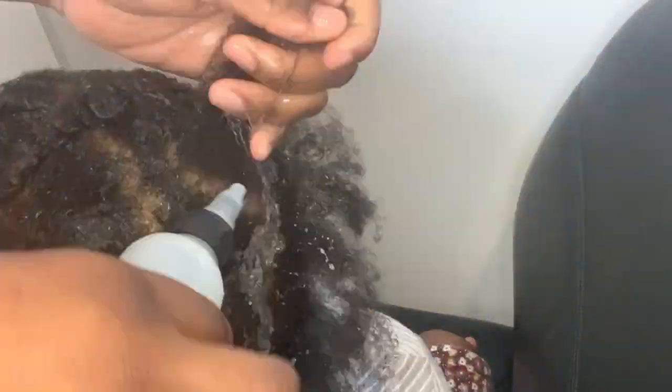Now, I leave this in your hair for about 1 hour. I actually left it for more than an hour, guys, and I washed it off. Now, guys, when I washed it off, your hair was so soft, like seriously soft.